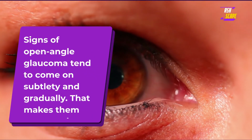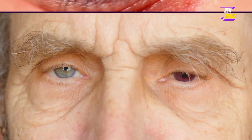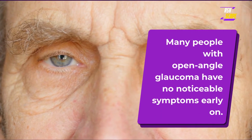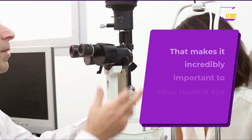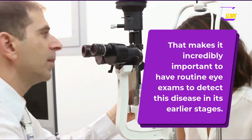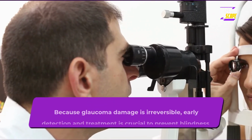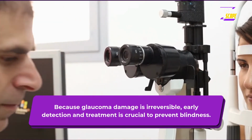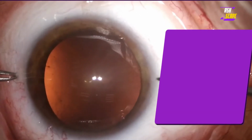What are the symptoms of glaucoma? Signs of open-angle glaucoma tend to come on subtly and gradually. That makes them easy to miss. Many people with open-angle glaucoma have no noticeable symptoms early on. That makes it incredibly important to have routine eye exams to detect this disease in its earlier stages. Because glaucoma damage is irreversible, early detection and treatment is crucial to prevent blindness.